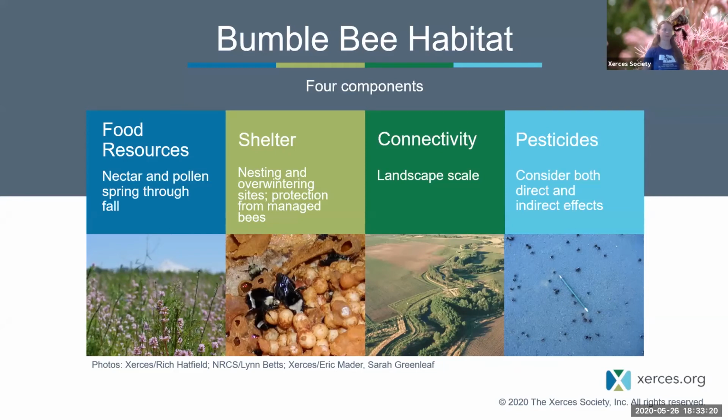And one of those is food resources, making sure you have nectar and pollen available from spring all the way through fall. You want to have shelter for them to include nesting sites as well as overwintering sites. And connectivity on the landscape is important so that you can help the bumblebees maintain that genetic diversity. And you want a place that's going to be relatively pesticide free.